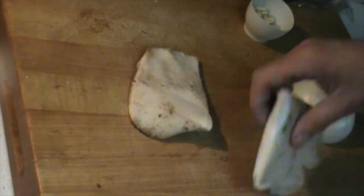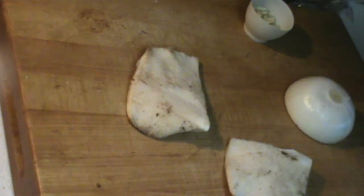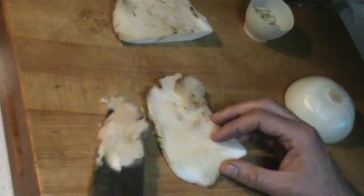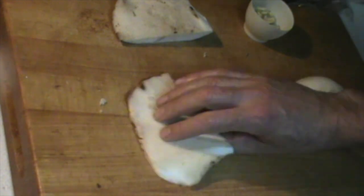Discard those. Actually, they're going in my stock. I'm not going to throw them away. I know how good the flavor is on this mushroom. It's really, really nice. So it's a little bit spongy here. I'm going to remove a little bit of the bottom spongy part because that's not the texture I'm looking for. Just about like this, okay? Like I said, it's going in my stock.